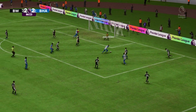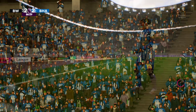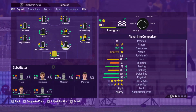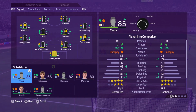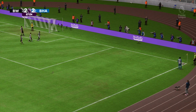Determined defending. Can they forge ahead? No! And all because of the goalkeeper. Margins, margins. Well, he has done well there. But he should have won the game. They probably won't get another chance now.